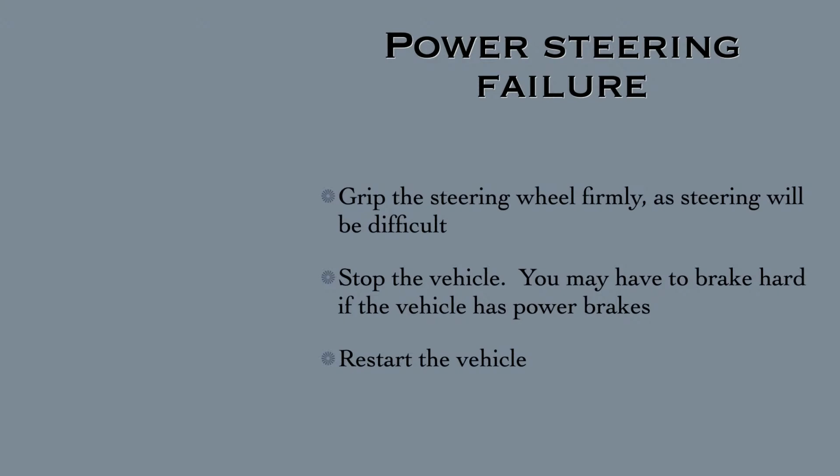Pull over to the side of the road, restart the vehicle, see if the computer system, just like on your computer, sometimes if you get that death wheel, sometimes by restarting and starting again, it kind of solves the problem. So you may want to do something like that and see if it happens. If not, call AAA, call for a tow truck, call for help.